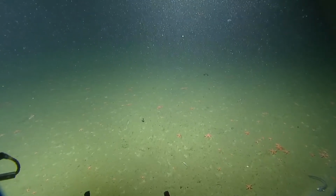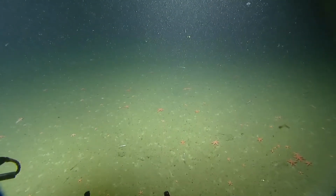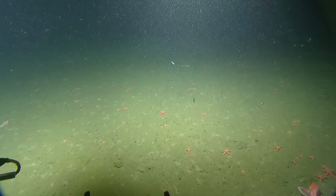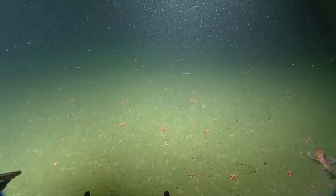Around down here, it all kind of looks the same. That might have been that target, Chris. Do you see anything else? No, there's nothing else in the sonar ahead.